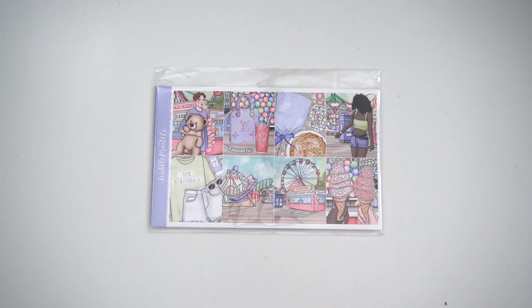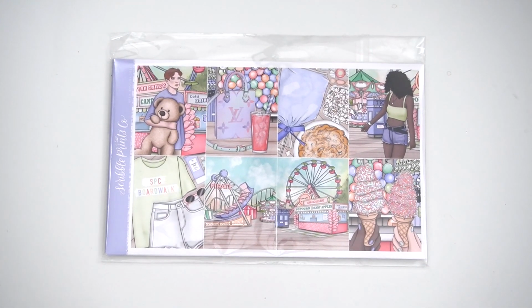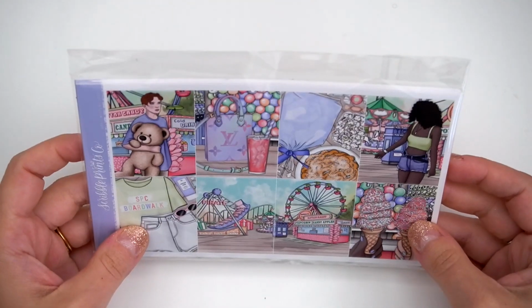So here she is. I wanted to do a boardwalk theme. I don't know if I've actually ever done a boardwalk theme that was exclusive. I think one time otherwise there's been a boardwalk theme, but this is a boardwalk theme with some food, some games, the vibes, and I love the way that this turned out. It is exclusive art as always, and wait till you see the extra this month because it is very cute.